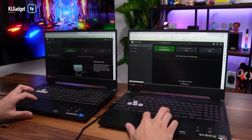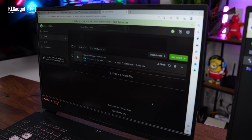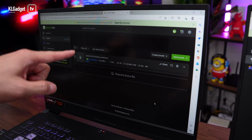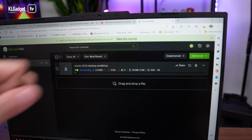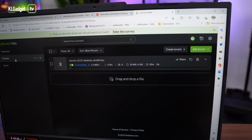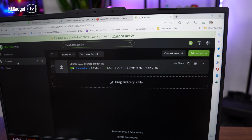Okay, moment of truth. Let's head on over to the torrents tab here. As you can see, the laptop on the left here, which is on Time 500 megabit per second network, it is already running at 10 megabytes per second. Whereas on Digi's 5G network, we are still limited to 1.5 megabytes per second. So there is an obvious speed throttling when it comes to P2P download activities here, right?